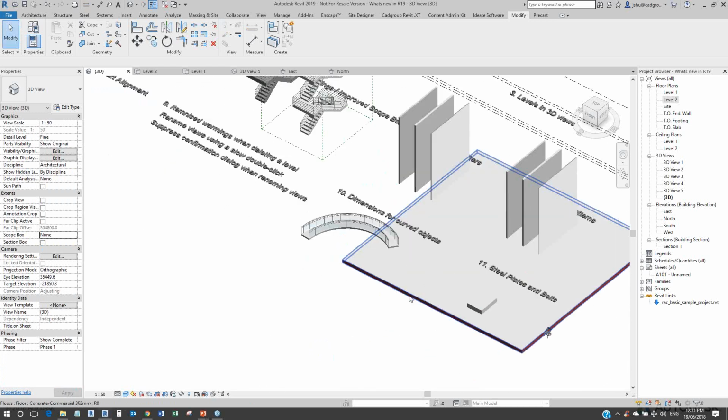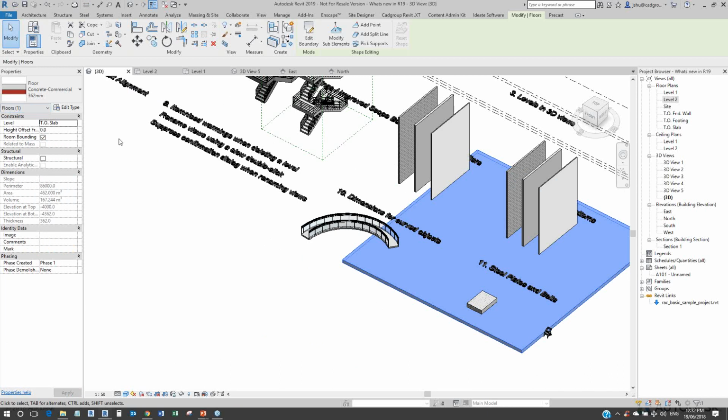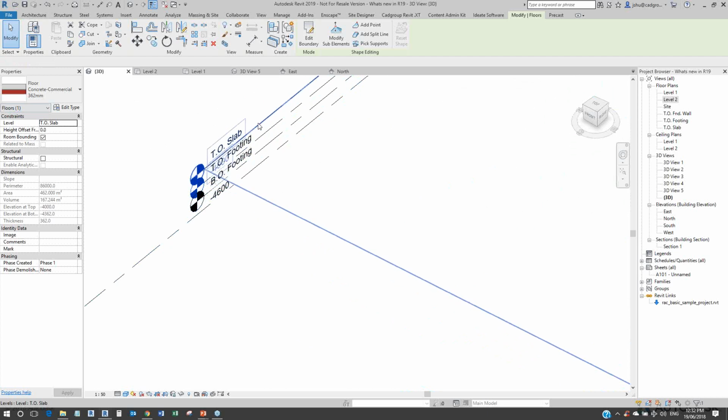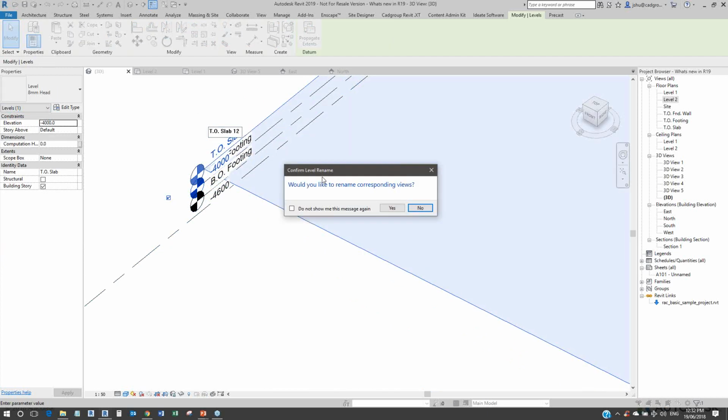Here I have a slab modeled, and that is hosted on the top of slab level. So let's find this level, top of slab. If I want to change this name, we come up with this window we're very familiar with. Now we have the option to suppress this message from ever coming up again. If you ask me how useful this is, usually in big projects you want Revit to do as little quote-unquote smart things as possible. I would usually rather trust myself to rename things manually, because here if you rename it, it will just rename everything into top of slab 12, and that's not usually what we want on a big project.